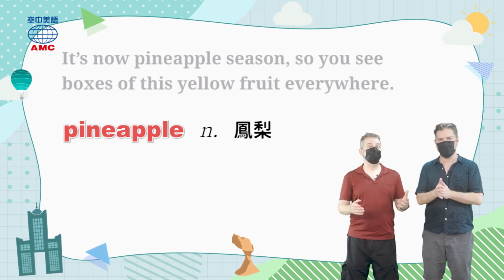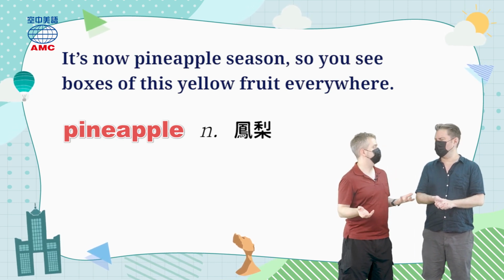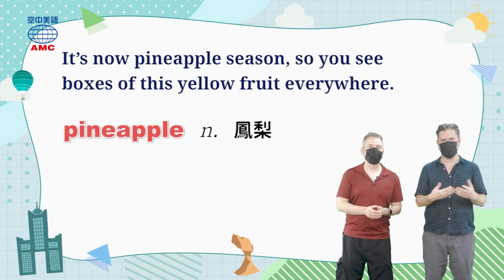Yeah, we might say it's now pineapple season, so you see boxes of this yellow fruit everywhere. Isn't it always pineapple season? It does seem to be. It's kind of always pineapple season.